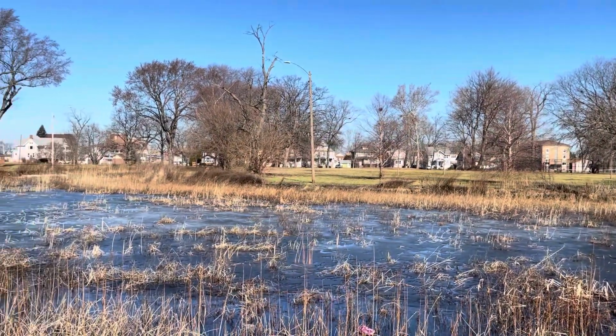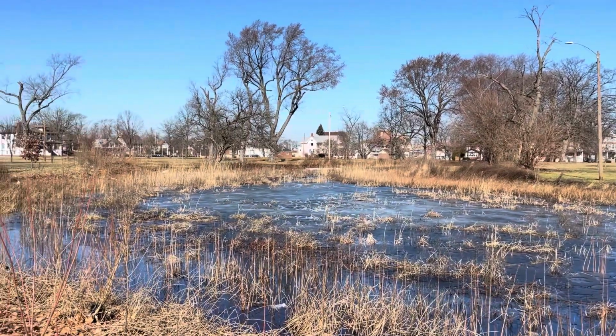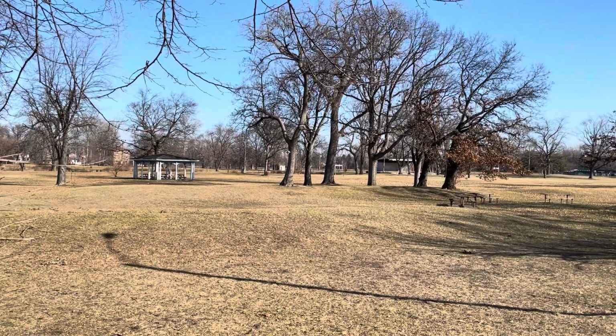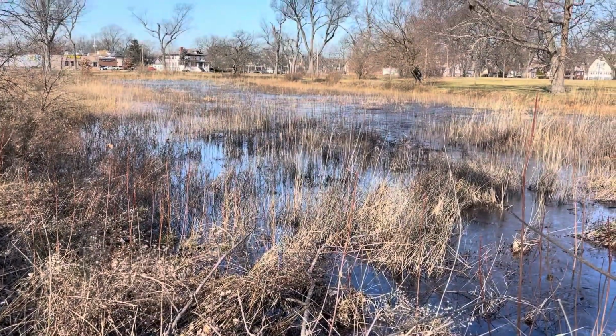There's this nice wetland right in the middle of the park. So I don't know if this is original. I would assume, right? Because you've got the dune swale. So I would assume that the parts in between the dunes would have been wet. But who knows if that's original or not. But nice feature. Bit of litter around it.